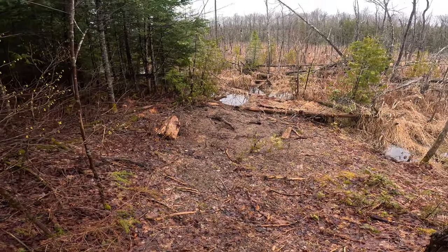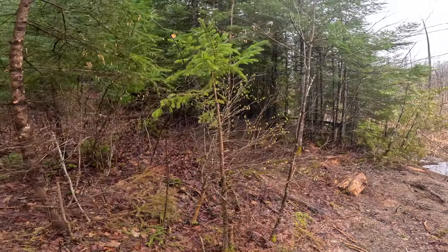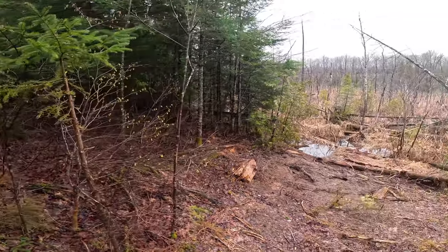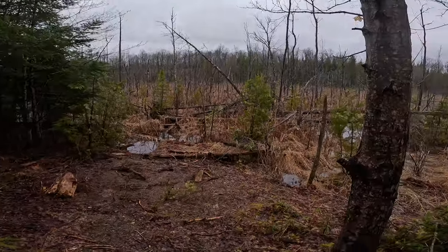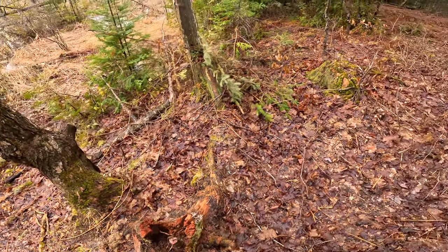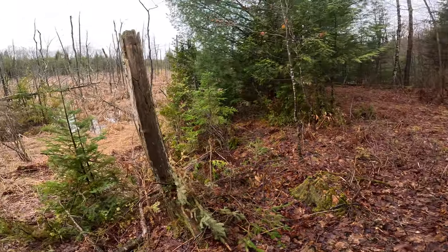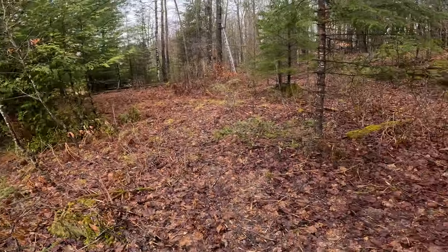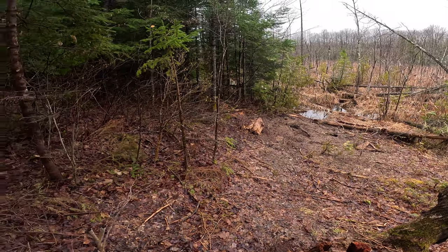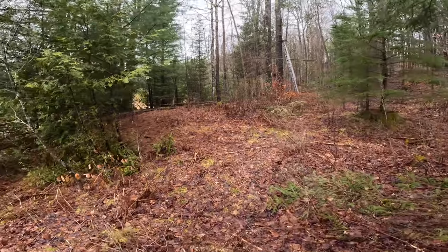Yeah, I'm not sure what to make out of this clearing here. It seems a bit unusual. There are old stumps back in here. There's quite a pile of trees down. Like, that's an old stump that was cut. You can see them all over the place. I might have to reconsider where I put this camera. We'll see what's on the camera once we get it back.